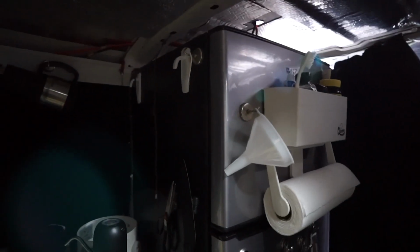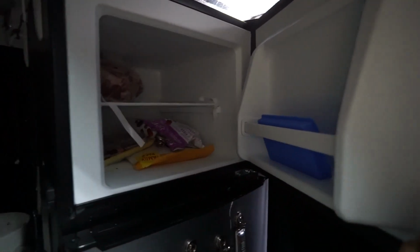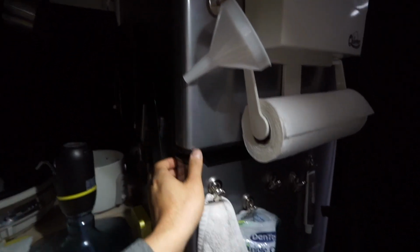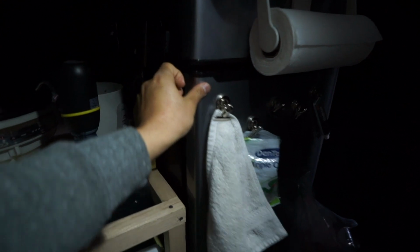But yeah, I got the fridge. It's really big for even an RV. It's working fine. It's got the freezer section, got some meats in there right now, some fruit, and then the lower, everything works. I've got my little kitchen set up.